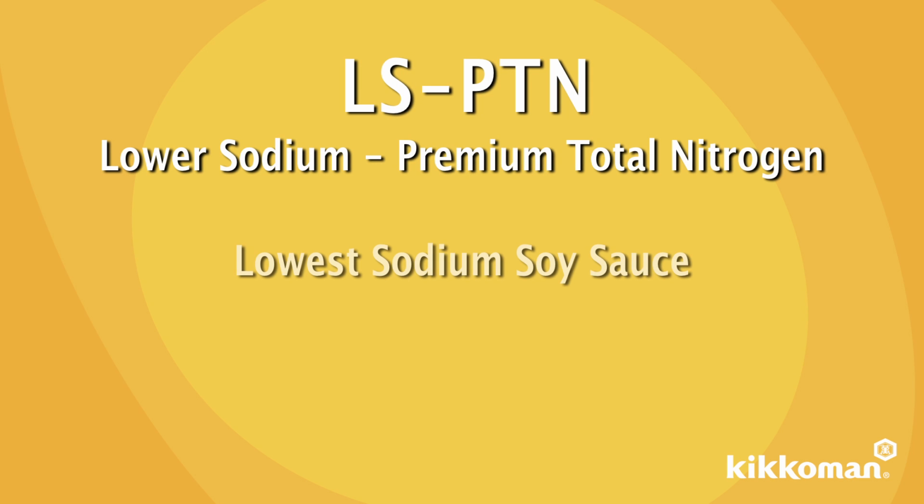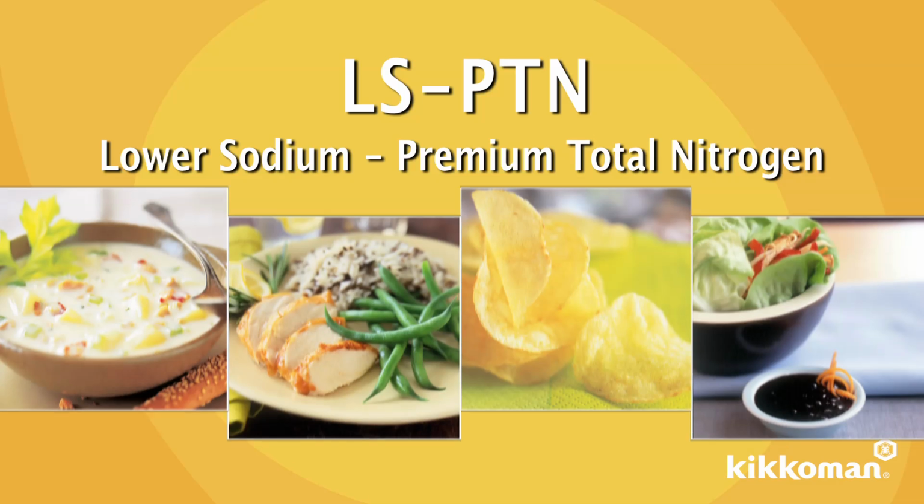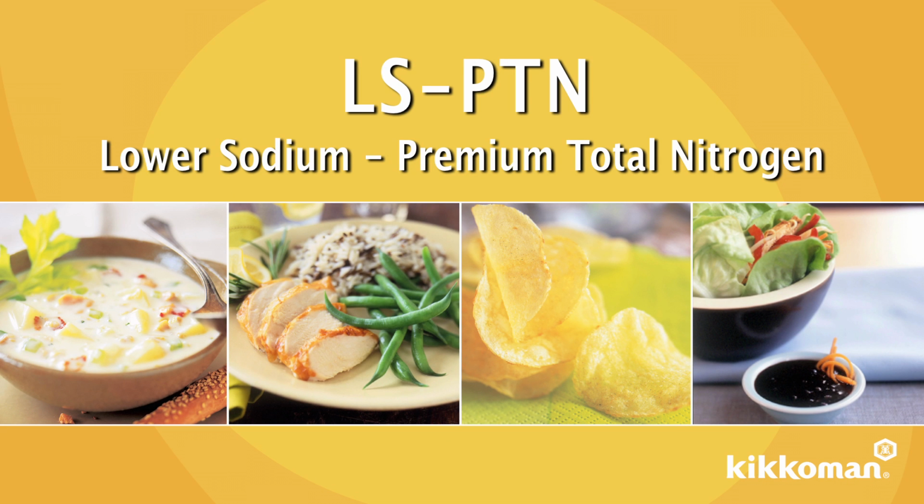LSPTN is our lowest sodium soy sauce with 50% less sodium than regular soy. It works in virtually any savory application, from poultry and seafood to soups, sauces, dressings, and marinades. But where it really shines is in beef applications, where its natural meaty notes are right at home.